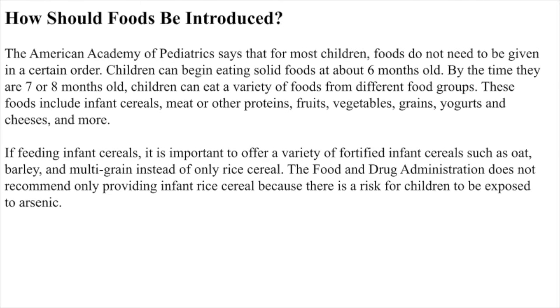Child opens his or her mouth and leans forward when food is offered. How should foods be introduced? The American Academy of Pediatrics says that for most children, foods do not need to be given in a certain order. Children can begin eating solid foods at about 6 months old. By the time they are 7 or 8 months old, children can eat a variety of foods from different food groups. These foods include infant cereals, meat or other proteins, fruits, vegetables, grains, yogurts, and cheeses, and more.